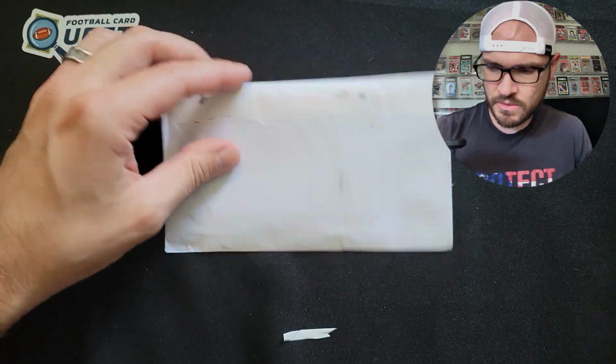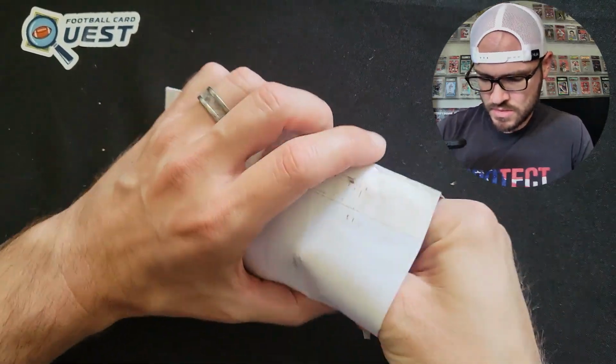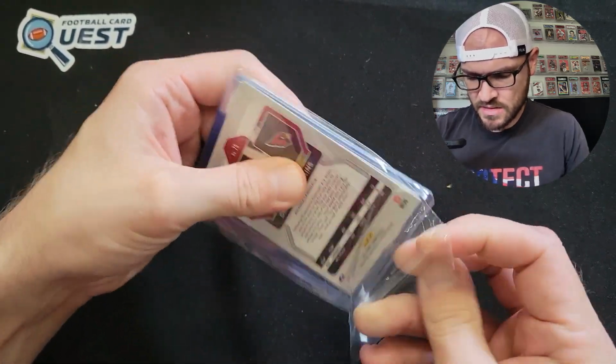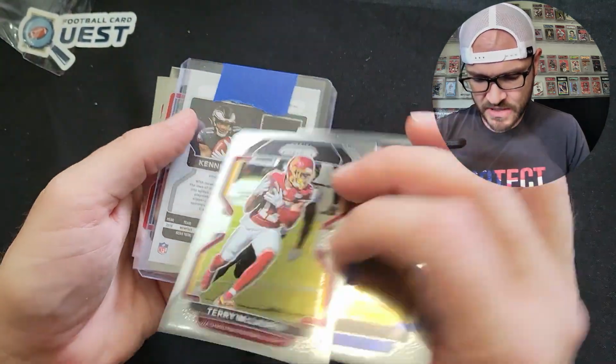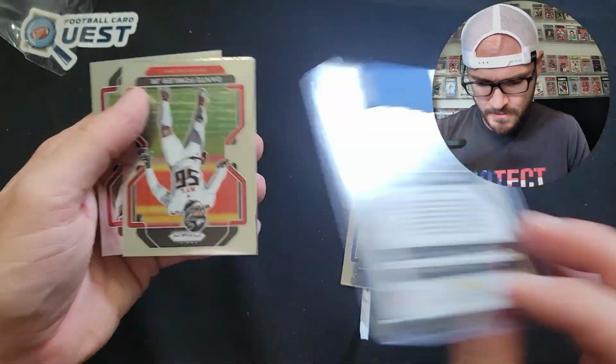All right, let's see what we got in the plain white envelope here. Nice little team baggie. Got some more extras in here. Extras have been very popular, been getting a lot of extras. Some base 2021 prisms. Boom!